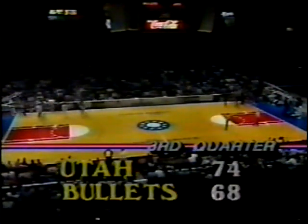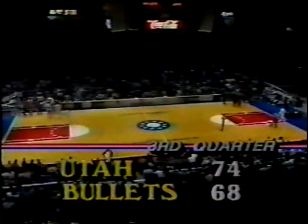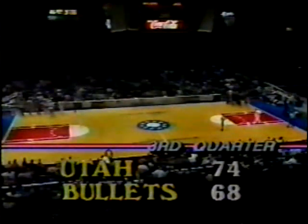And Hanson's going to get a foul. The basket's going to count, and he's also going to get a headache as he gets up and walks to the bench. I'm sure some stars are floating around in his head. So we got a timeout taken by the Jazz. And we have 3 minutes left here in the third quarter. It's Utah 74, Washington 68.